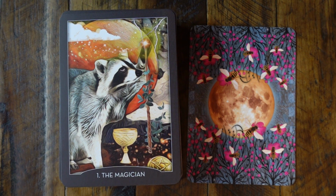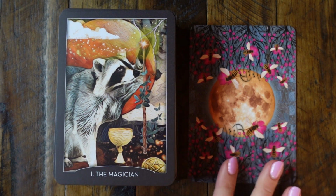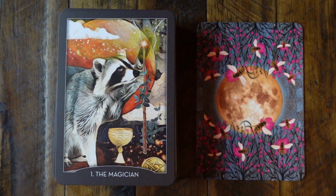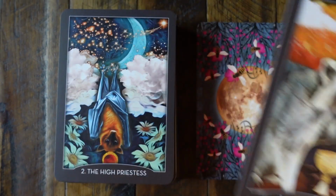I name all the animals I see on my camera. It's just a thing I like to do. I call them my outside pets. I know they're not actually pets. Don't worry, don't be alarmed. I just like to think of it that way. So my raccoon is Robert the raccoon, so I'm going to think of this as Robert.